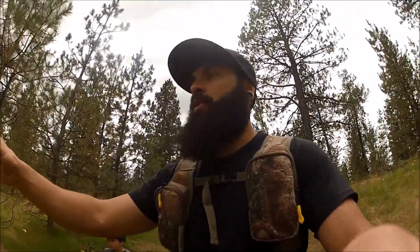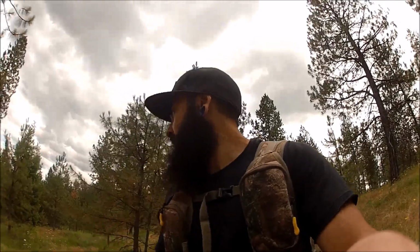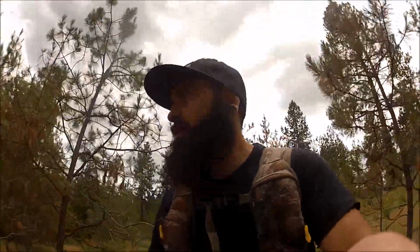We're at my first spot, right where I have my tree stand. I'm just gonna throw a mineral rock around 30-40 yards away from my stand, set up the camera, and then we're gonna go up to the second spot and set up another camera.